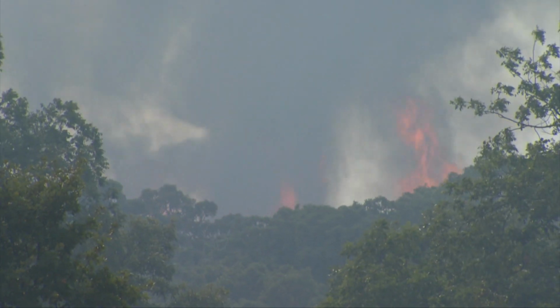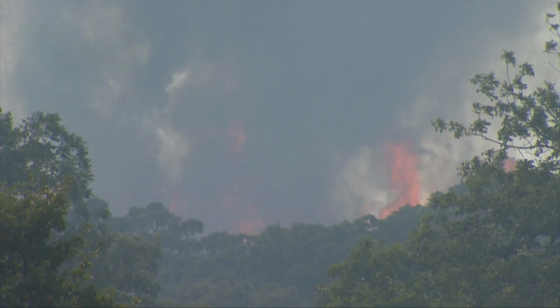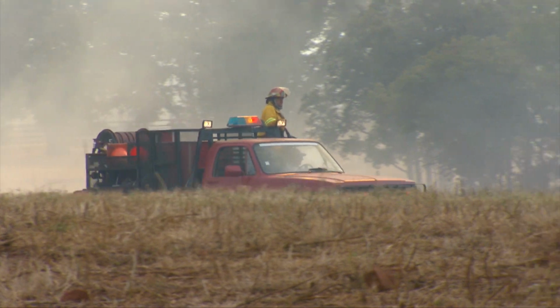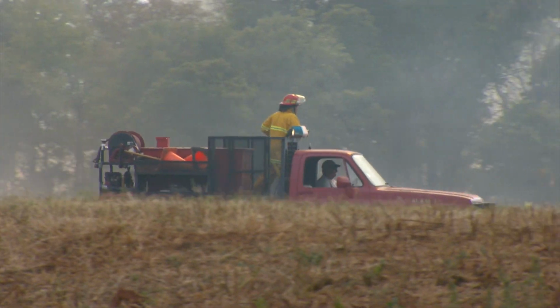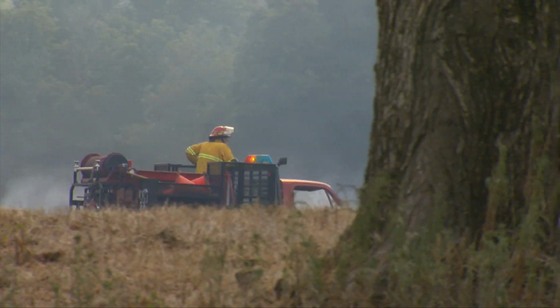It doesn't take a lot of work to get prepared, and it's a whole lot easier to do now than when you're trying to put yourself in between your property and the fire coming. That's not the place you want to be when those kinds of conditions are going on. That is very unsafe. So do it now, a little bit of prep.